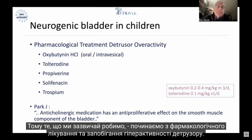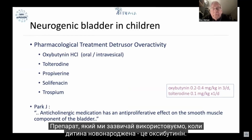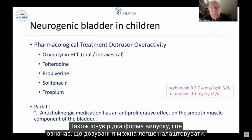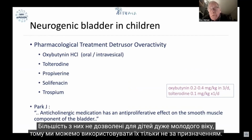So what we usually do is start with pharmacological treatment and prevention of the detrusor overactivity. There are a couple of drugs listed here. The drug that we usually use when the child is a newborn is oxybutynin. It has a liquid formulation as well, and that means that titration of dosages is much easier. But depending on where we live in Europe, we can choose other drugs that are available. Most of them are not allowed for children at a very young age, so we can only use them off-label.